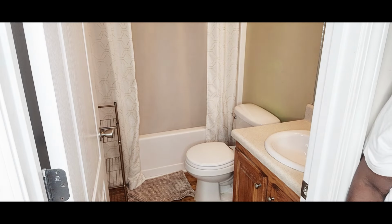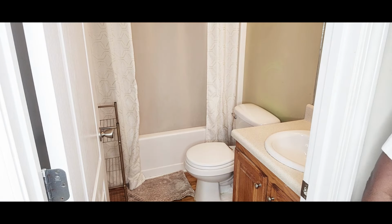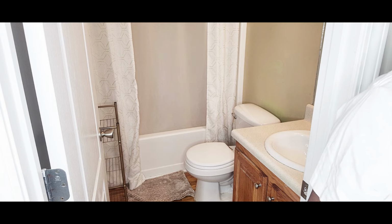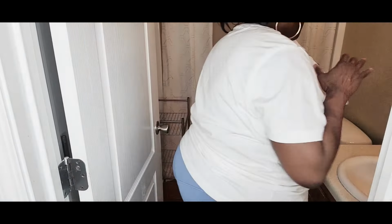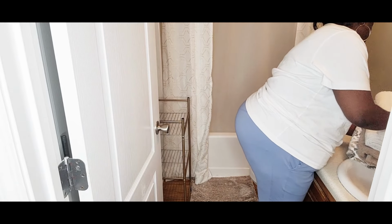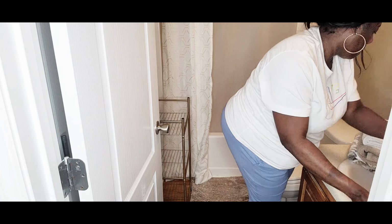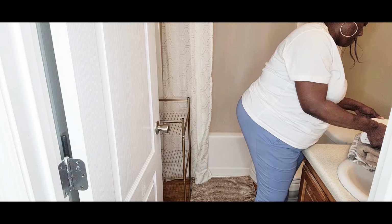I wanted to have things out and readily accessible for people to use when they come and are using this space. So everything that is out are things that I expect people to use while they're staying at my house. Like I said, I want to bring things into the space that are actually usable by my guests.